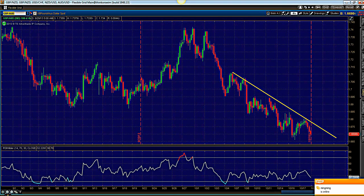Alright guys, that does it for the weekend Elliottwave viewpoints. Again, I'm going to stick on track with the Kiwi crosses, as that seems to be the clearest thus far, and as price action progresses, we'll keep you guys informed.